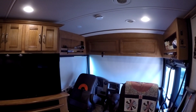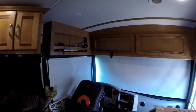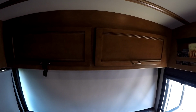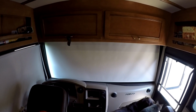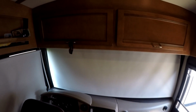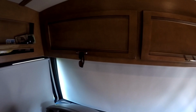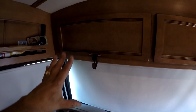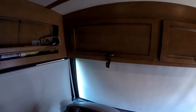Let me give you guys one really quick piece of advice. This is very important. In most RVs, you have these front storage cabinets above your dash, right? And what I want to talk about is, what do you store in those cabinets, and more specifically, what do you store in the cabinet above your driver's seat? Because what I'm trying to get to is, above your driver's seat, you do not want to store anything that has any weight to it. And I'm going to show you why.